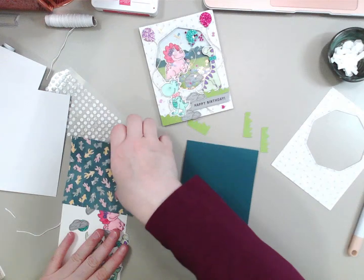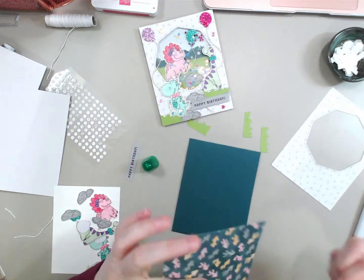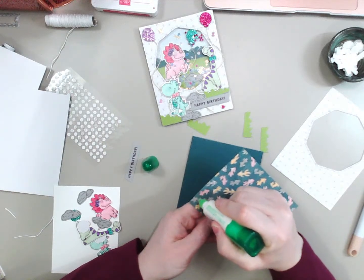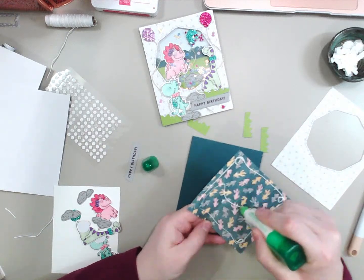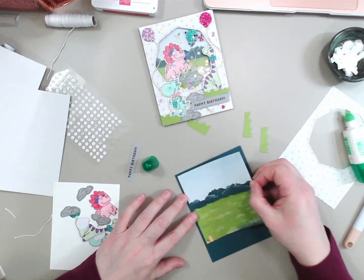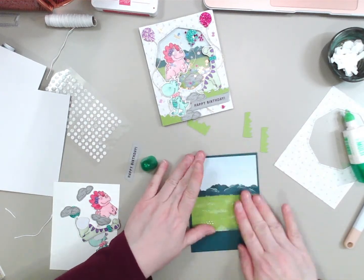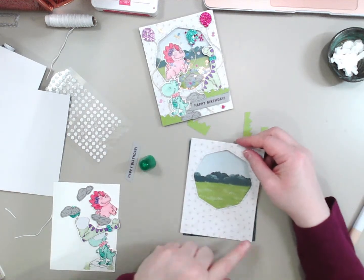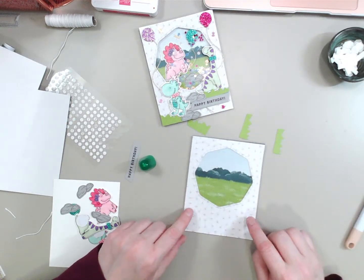So I'm going to glue this down with my green glue. You can also use your tape runner if that's what you prefer. That will work as well. I'm just a green glue girly. All right, so I'm just going to put this down here. It doesn't have to be super straight because you're going to cover it. And this is going to cover the whole front, so you're not going to see that card base. You're only going to see the DSP on here.